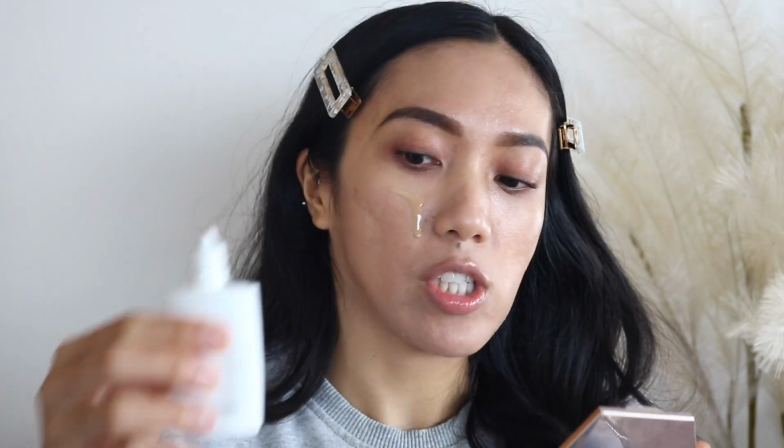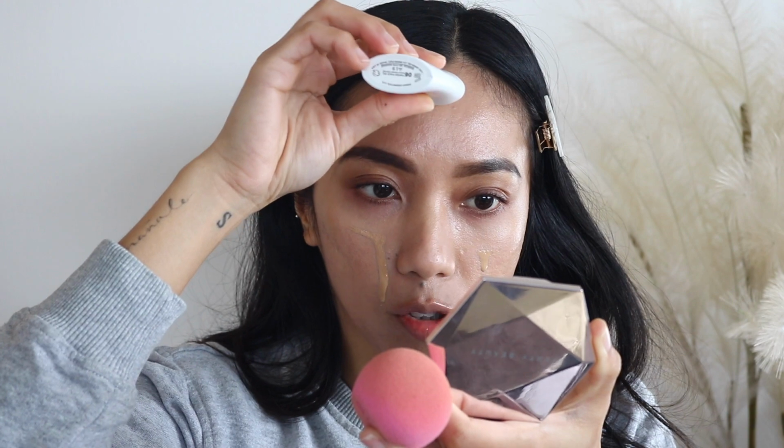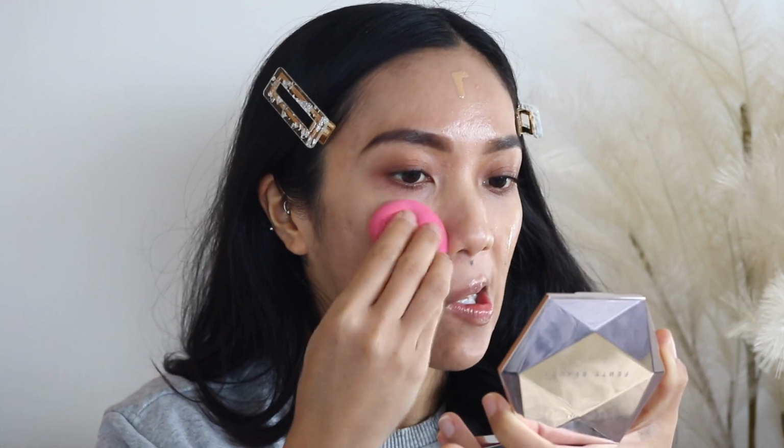I based my shade on the swatches they had online, but I feel like shade 6 is still a little bit too light for me and the undertone is a little bit off. It kind of gave me the same feeling as the Juice Beauty where the description of the shade looks darker, but actually in reality it's still pretty light on my skin tone. So I'm going with another layer and I'm going to use my sponge for this, and that's a pretty good coverage. I'm not liking how pale I'm looking at the moment. It doesn't feel heavy on the skin. It gives me a very radiant finish.